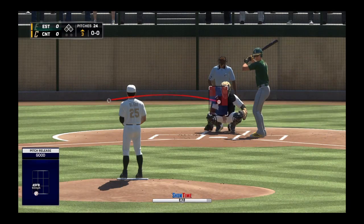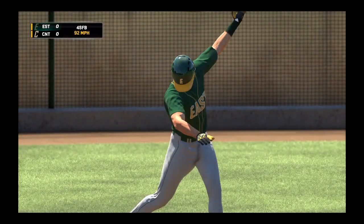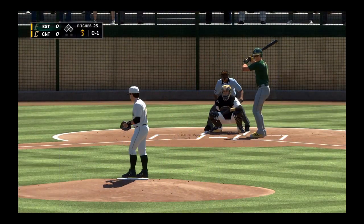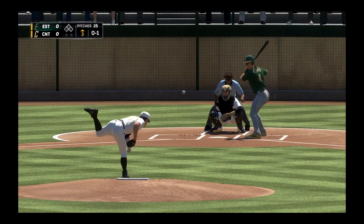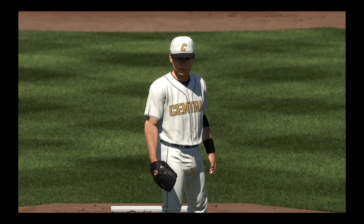Standing in, Cam Seaver. He'll stand in to open things up here in the third. Swung on and missed. It's 0-1. If it ain't broke, don't fix it. In front of the changeup, and he can't keep it fair. Two strikes on him now.